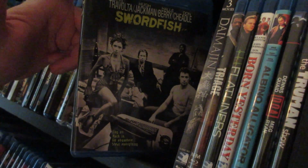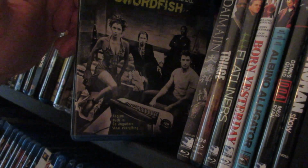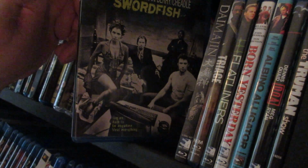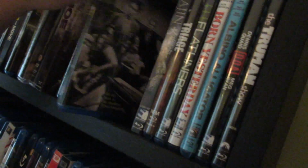This one was very entertaining, a little over the top at times, and I remember the one scene where Hugh Jackman has to, they're making him do something really quickly on the computer, and that scene was kind of humorous too.